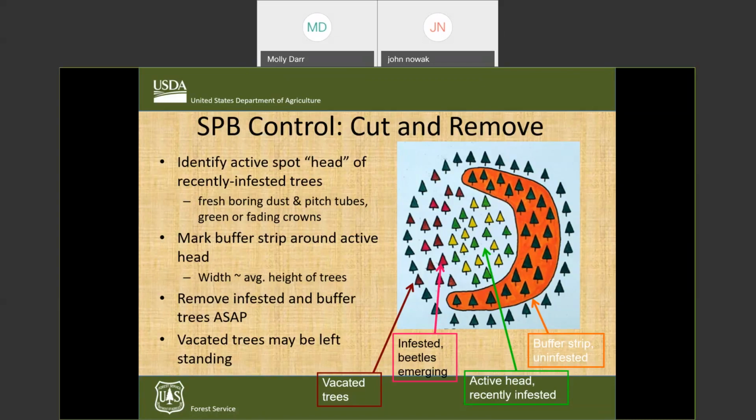You want to get back there as soon as you can and remove those trees after you find a spot, particularly because, as I talked about, the beetles can go from the egg to the adult stage in 30 or 35 days. So if you wait 50 days, those beetles are going to be in your buffer that you laid out, and you're going to need to lay out a larger buffer than if you could have gotten back there in, say, 20 days, before they were emerging and infesting new trees.